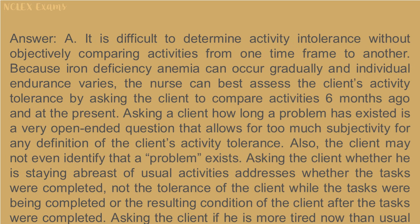Answer: A. It is difficult to determine activity intolerance without objectively comparing activities from one time frame to another. Because iron deficiency anemia can occur gradually and individual endurance varies, the nurse can best assess the client's activity tolerance by asking the client to compare activities 6 months ago and at the present. Asking a client how long a problem has existed is a very open-ended question that allows for too much subjectivity for any definition of the client's activity tolerance. Also, the client may not even identify that a problem exists.